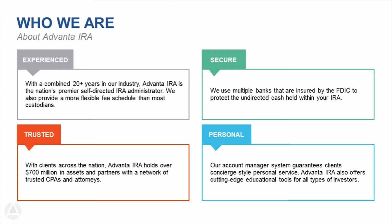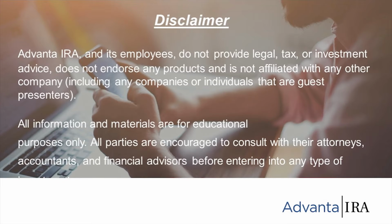What makes us different from our competitors is we assign all of our clients an account manager, meaning that they'll have personalized service regardless of whether you're a mile from our office or 2,000 miles away. We have clients nationwide and even worldwide, and they're invested worldwide. So we've seen pretty much any type of investment you can think of as it pertains to self-directed IRAs.